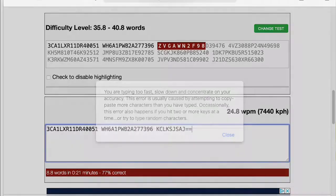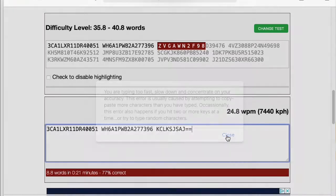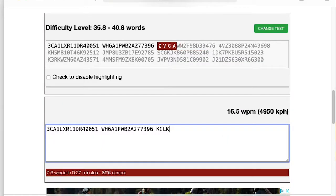And of course, it highlights when you're wrong and yells at you if you type too fast. So it also gives you data, words per minute, accuracy, like those other websites, just very, very specific to what we are trying to accomplish.